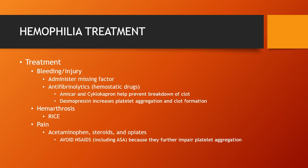Treatment overall for bleeding or injury for the patient with hemophilia includes administering the missing factor and then administering antifibrinolytics, which are also called hemostatic drugs. So this includes tranexamic acid or TXA, which is also called Amicar, and then desmopressin or DDAVP. TXA will stabilize a clot that exists. So if they have a platelet plug, but they haven't really formed a fibrin mesh clot, TXA will help stabilize that, versus DDAVP actually enhances platelet aggregation and promotes clot formation. So DDAVP or desmopressin can make new clots versus TXA or Amicar stabilizes clots that exist.